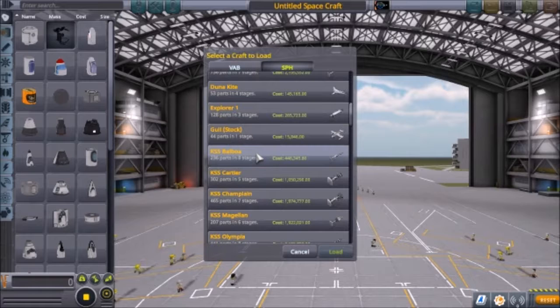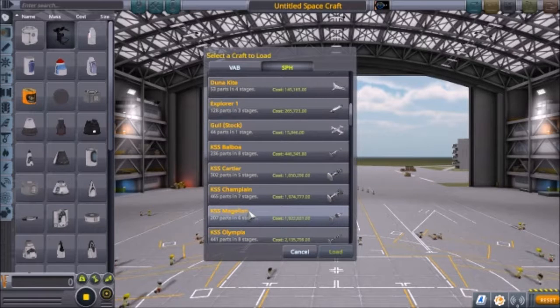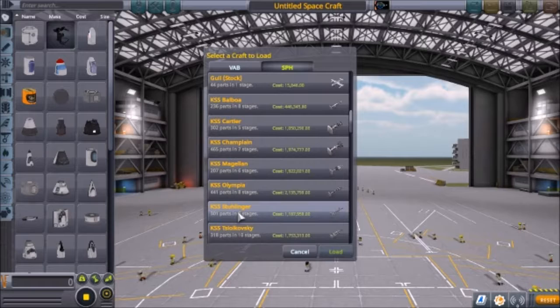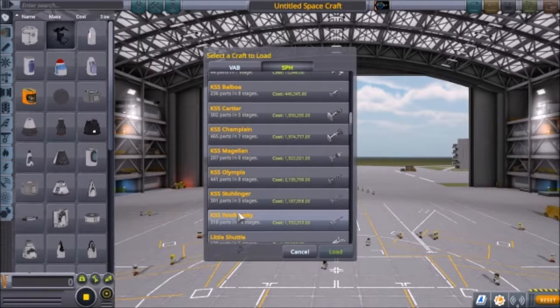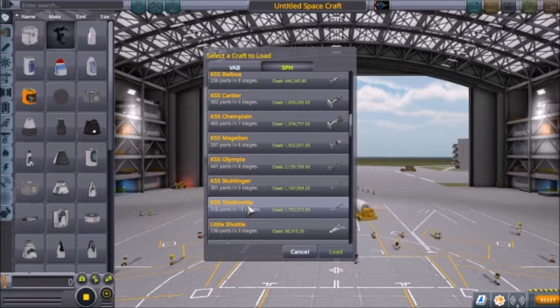Here's the KSS Balboa. That's 236 parts. KSS Cartier, 302 parts. KSS Champlain, 465 parts. The KSS Magellan, which is what we're probably going to be using, is 207 parts. Olympia is 441 parts. KSS Stulanger is 301 parts. The KSS Teleskovsky is 318 parts.